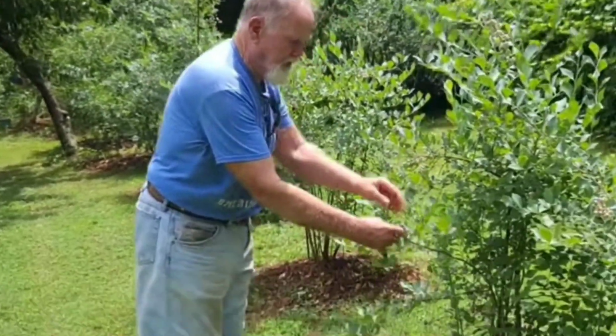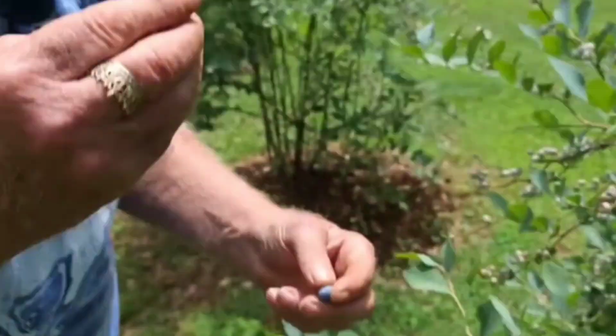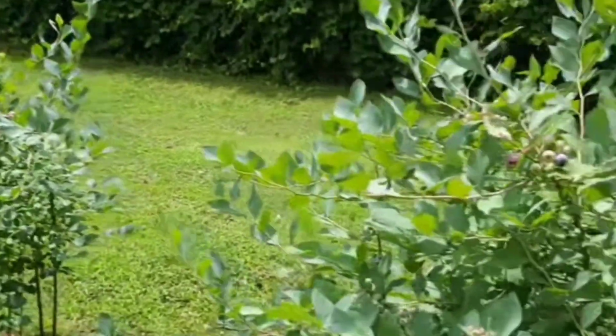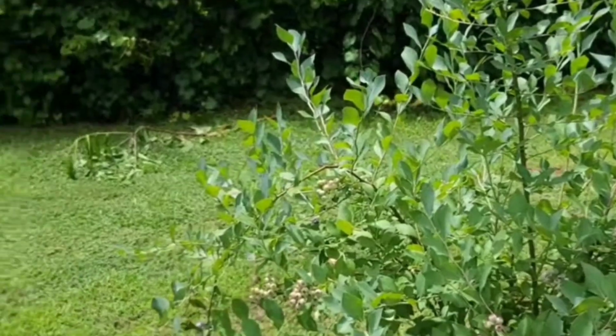But you see right here, they ain't there no more. I'm fixing to eat them. Uh-oh, he's gonna eat them, y'all. They are good. Yeah, here's some more blueberries. Not quite as big as the big one over there, but they'll get there. But most of these here is still green.